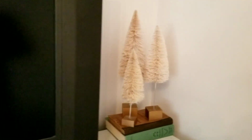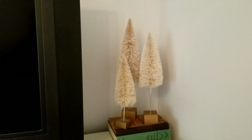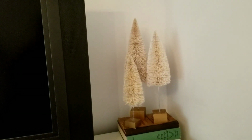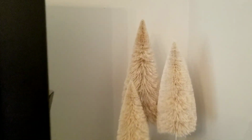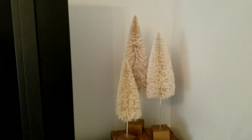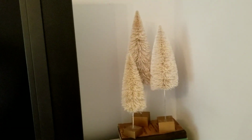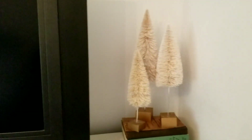And then over on the other one, I just did some bottle brush trees. I kept it really simple. So I have these bottle brush trees. These are from Hobby Lobby, and I liked that they had the tall stems. I haven't seen that before this, so I just thought these were nice. And I do know that they had something similar this year because I did go to the store once and look, but like I said, I had them already, so I didn't need to purchase anything.